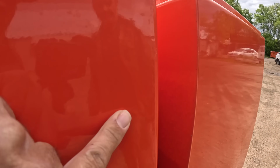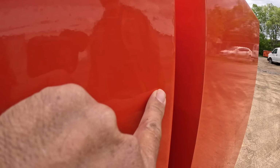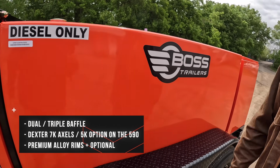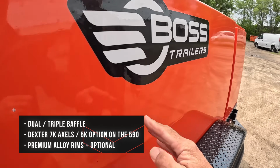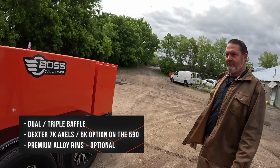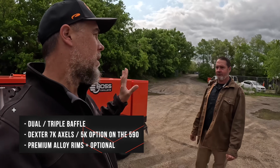So if you look real close, you might be able to see an indent line. So it's welded there, and then it's welded right there. And then dual baffle as well. The 590 has 2 baffles. The 990 has 3 baffles. You can just about see them there. So what that does, that keeps the fuel from... You won't slosh when you go to brake.